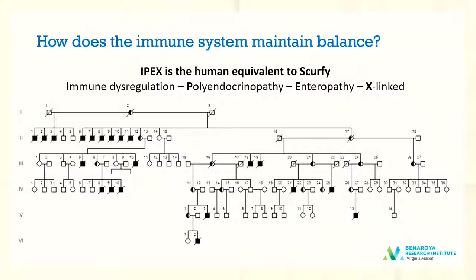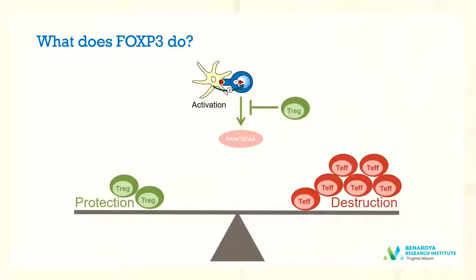All right. So what does FOXP3 do? And so what this turned out is that we were able to figure out something about a set of cells we hadn't understood before. So we're talking about these T effector cells. Those are the bad guys attacking the pancreas. Those are the good guys protecting us from infection. But there's also this cell called a regulatory T cell. And its job is to keep these guys in line so that they don't do things like attacking your pancreas. FOXP3 is the master regulator of these cells.